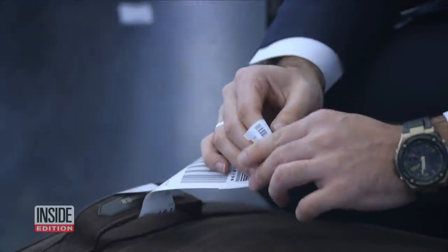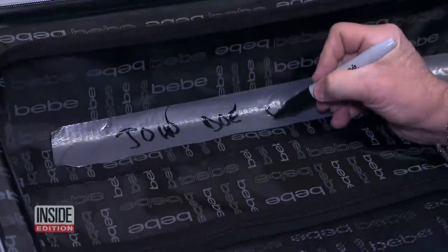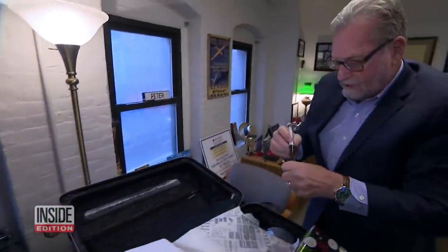tag gets detached. Take a piece of duct tape, tape it on the inside of your bag, and then get a big magic marker and write on that duct tape just your name and your cell phone number, not your address. When the outside bag tag is ripped off by the conveyor belt, they can still identify the bag and get it back to you.